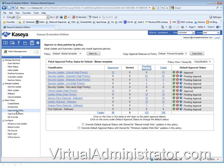Kaseya waits for a particular endpoint machine to ask for a patch before it actually adds it to the policy. You're only going to see things for machines that really need them. You don't have to approve patches that have nothing to do with the machines that you are actually managing. Perfect. And the last thing is KB override.